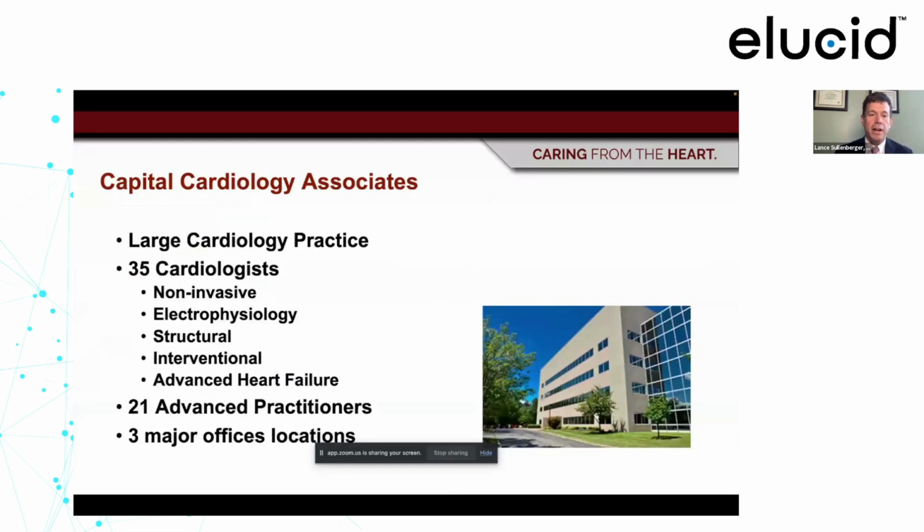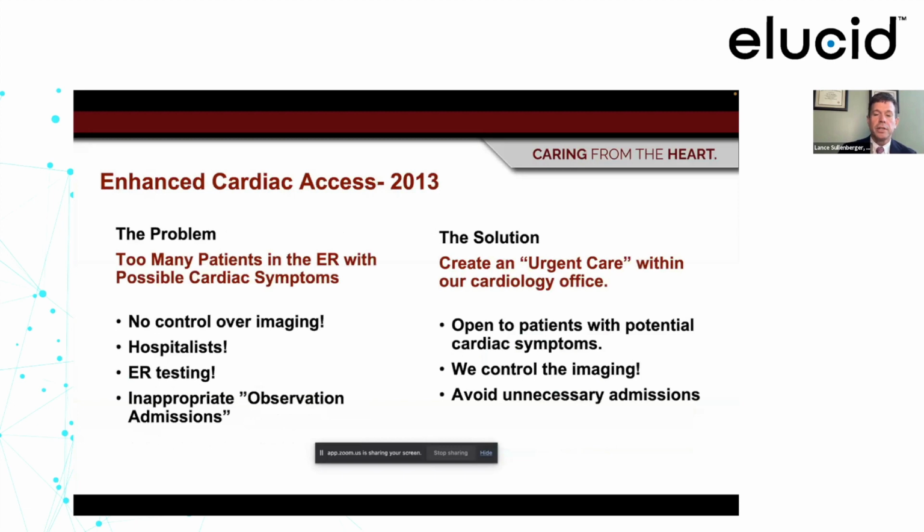So just a little background, Capital Cardiology Associates, located in the capital region of New York State, is a large cardiology practice. We have 35 cardiologists, which run the gamut from non-invasive to electrophysiologists, structural, interventional, and advanced heart failure. And we have about 21 advanced practitioners with 3 major office locations.